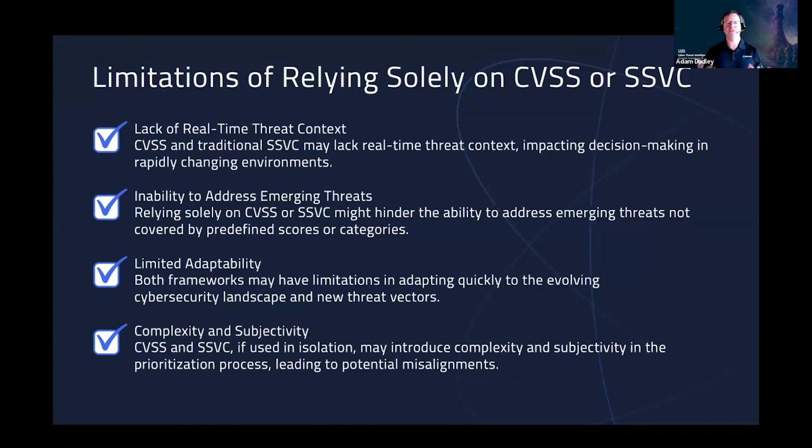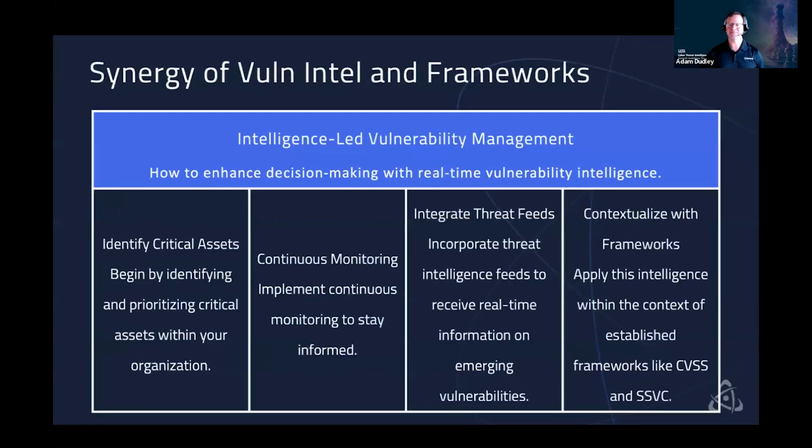So to reiterate, either of these tools used in isolation or incorrectly, without the right training or strategy, may result in risky vulnerabilities being missed. The topic of this presentation was how to combine frameworks like CVSS and SSVC with vulnerability intelligence to get better outcomes for your vulnerability management program. So I'm going to start at the beginning and walk through what we feel, as an organization working with some of the world's largest organizations, is the appropriate setup for a solid vulnerability management program.